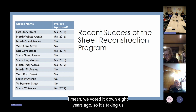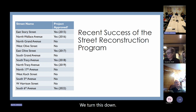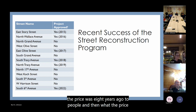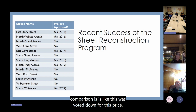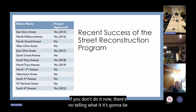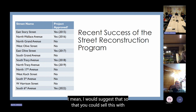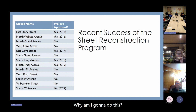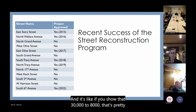That's good. We voted it down 8 years ago, so it's taken us 8 years to get back in the queue. It's a much better deal now than it was 8 years ago. If we turn this down, we're a decade away. And you may indicate what the price was 8 years ago, and then what the price comparison is. It's like, this was voted down for this price, but we've reassessed this and come up with a much better way to finance this at a much lesser burden to the homeowner. If you don't do it now, there's no telling what it's going to be later. I would suggest that so that you can sell this with enough information that people really grasp it. Otherwise they feel overwhelmed and ask, why am I going to do this? If you show that 30,000 to 8,000, that's pretty substantial.